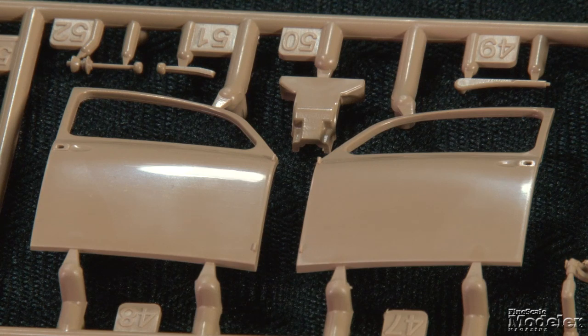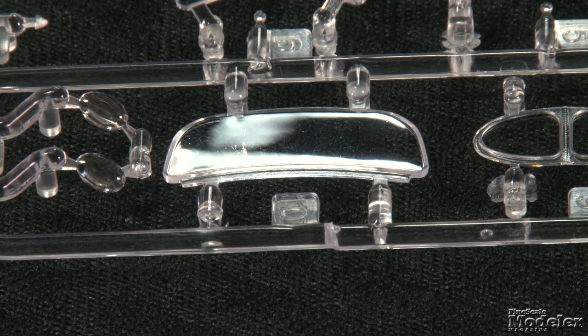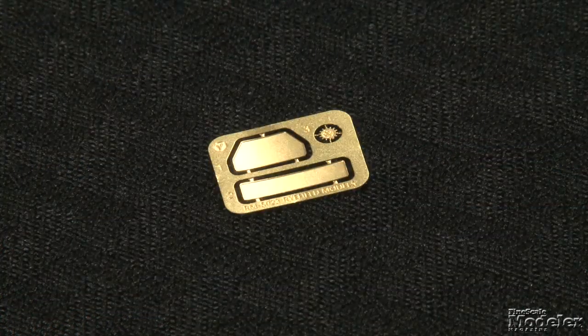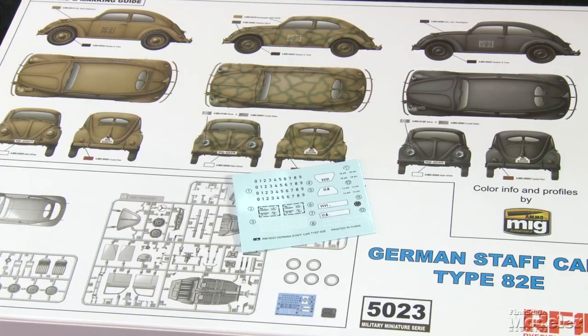The separate doors may be poseable and have interior inserts with handles and window cranks. Clear plastic supplies thin windows as individual panes, and there are optional open or blacked-out headlights. A small photo-etched fret includes military number plates and a Volkswagen logo, I think, that goes on the dash. Decals and color diagrams on the back of the box have markings for three Type 82Es. This looks like it will be an easy build. With simple modification, it should be possible to build it as a civilian version for post-war dioramas.